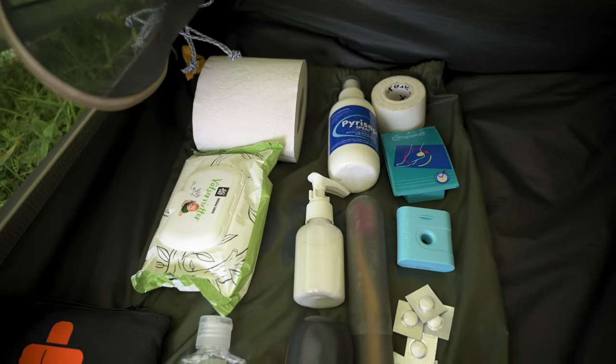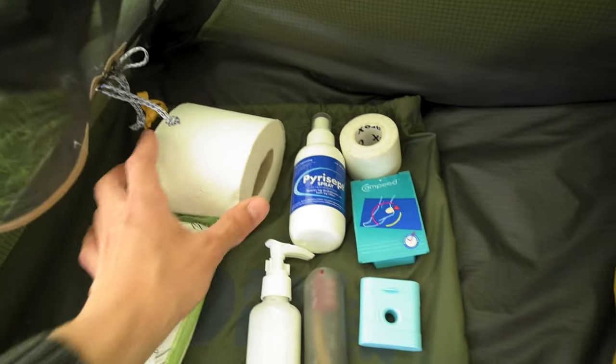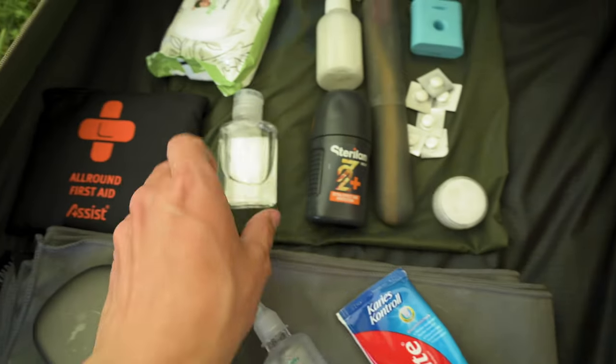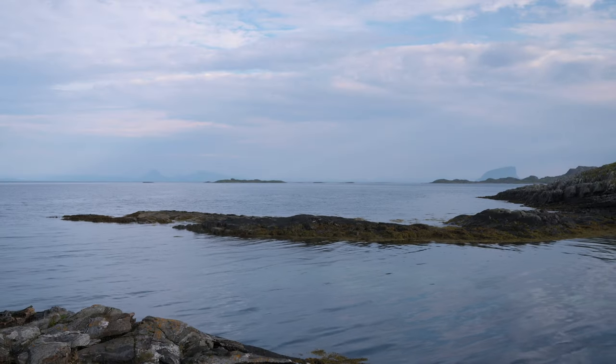Then hygiene wise, we have a lot of different things. We have, of course, how Bear Grylls would say it, jungle currency, so toilet paper is essential, something to disinfect your hands. Of course, first aid kit. Now inside the tent, let's talk about food and cooking.